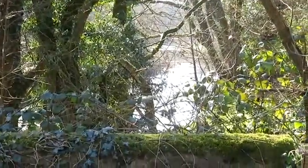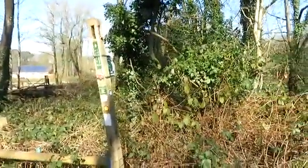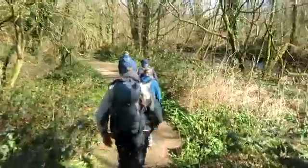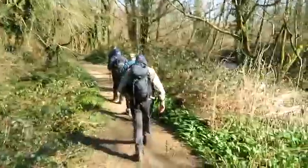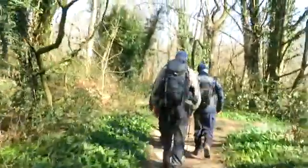So we've just crossed this bridge here, which is a bridge over the River Wyre. Through the trees there you can just see it snaking its way towards Fleetwood. And we're now going on to this path here, which is the Wyre Way, which runs, I think, from Fleetwood to its source. So we're probably at the bottom end of the river now, and we're heading north along this, and it should be a good path from here on, I hope.